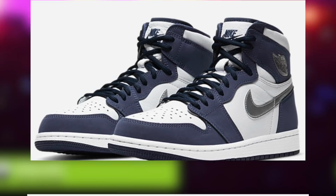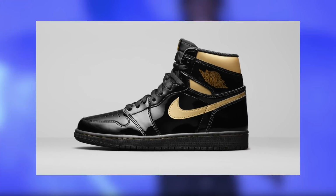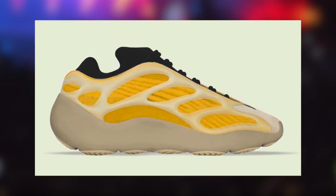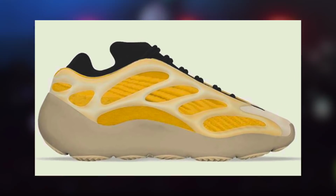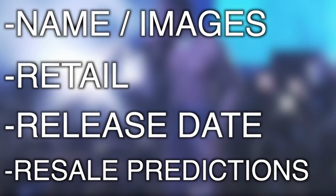You could use this guide to know what are going to be the most hyped sneakers, the most limited, or even what popular general releases may potentially go on sale because hey, we're all trying to save a little bit of money. Specifically, we'll be discussing the name of the sneaker, the retail, the release date, and whether the sneaker will be profitable or not, or if they may even potentially sit on shelves, resulting in a sale price.